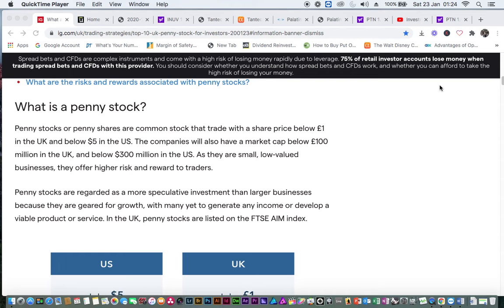Perhaps you are thinking, but these stocks appear to be embedded with risk. Well, yes, they do appear similarly as risk asset. Nonetheless, they attract high rewards.